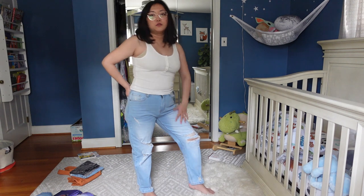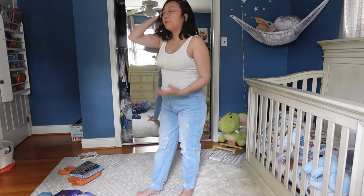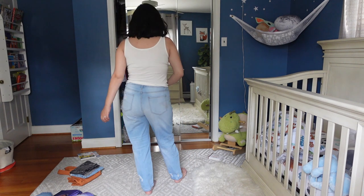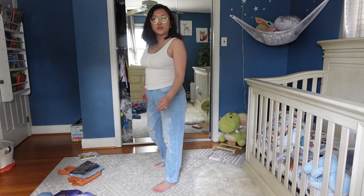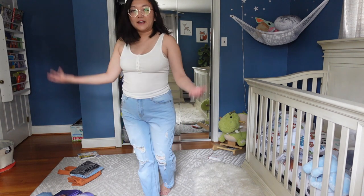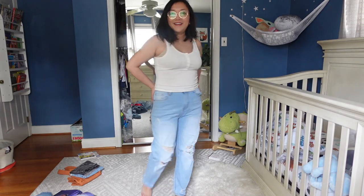But since it's loose down here, I feel like I need to wear something tight up here anyways. But I don't know, maybe I just need to figure out the right shoes to wear. I gotta think about this one a little bit, but what do you guys think?